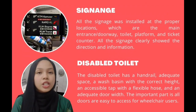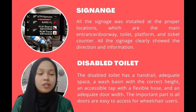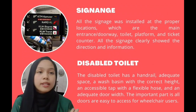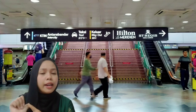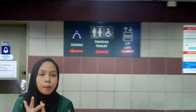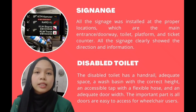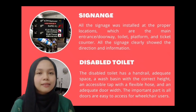Analysis of signage. Generally, all stations in KL Center have signage. All the signage was installed at the proper location, which are the main entrance or doorway, toilet, a platform, and ticket counter. All the signage clearly show the direction and information.